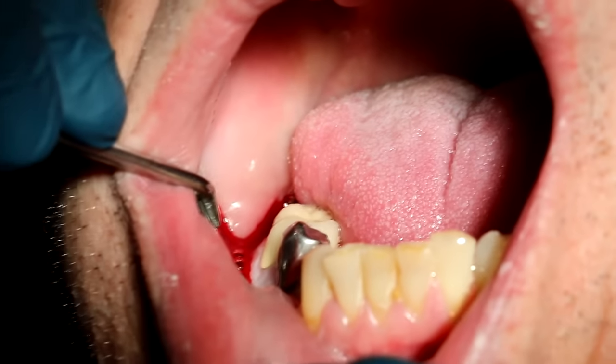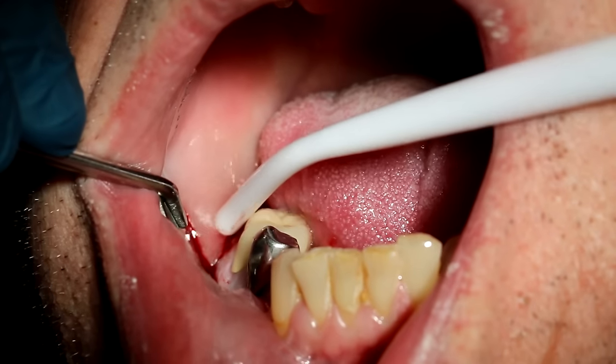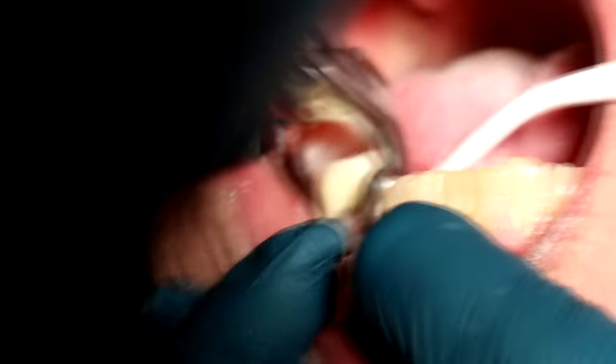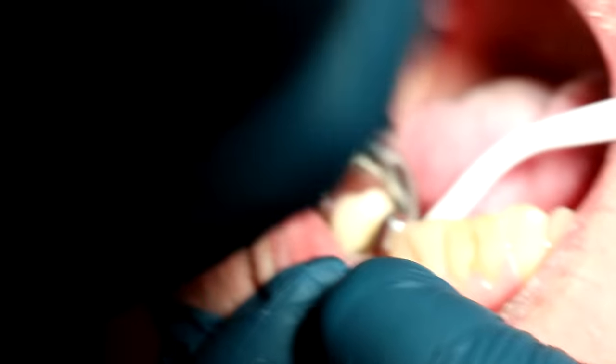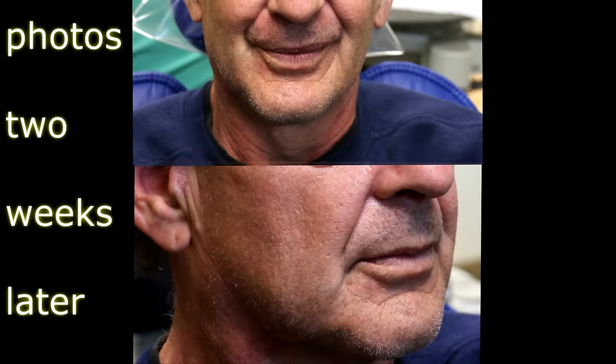Okay, we've gotten a lot of drainage of pus out of there. You're gonna feel a lot of pressure. I'm gonna just start to elevate the tooth out, okay? We just extracted the tooth.